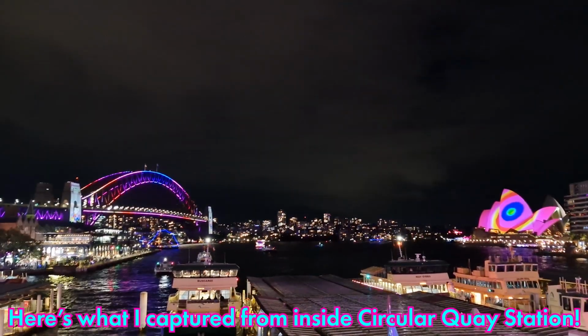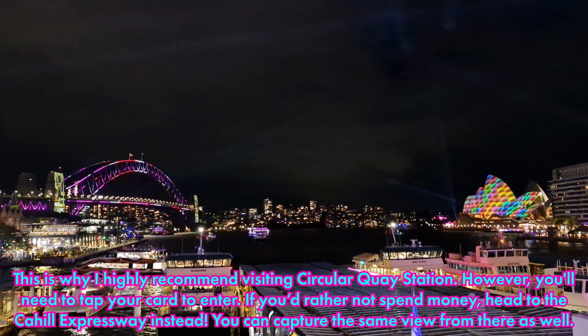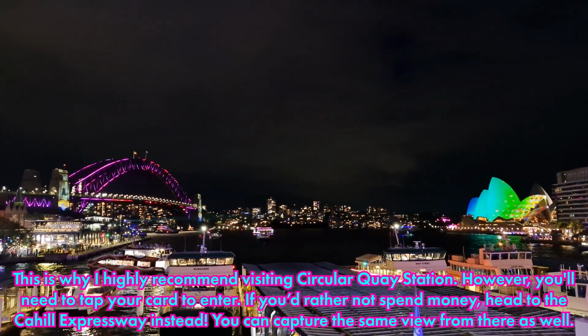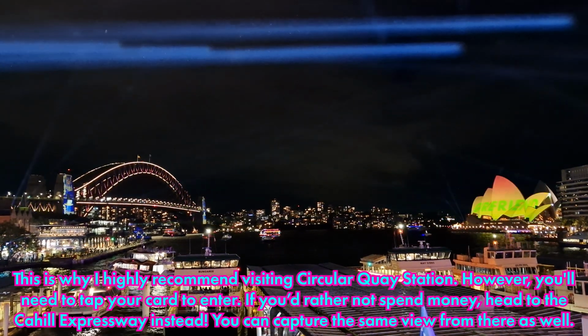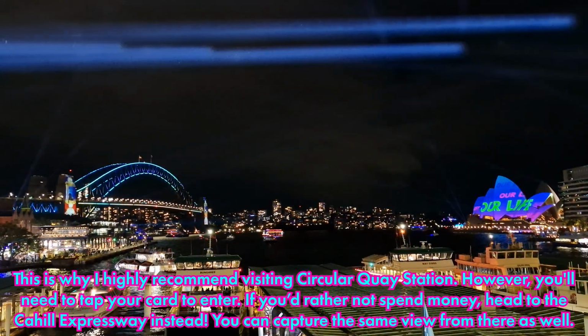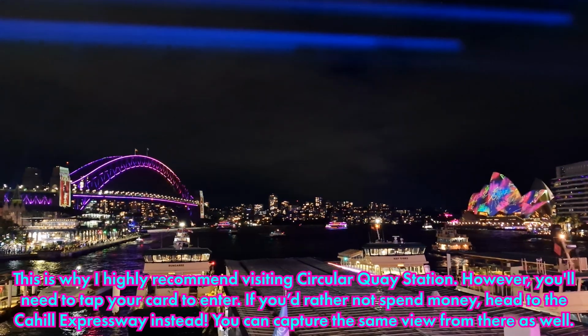Here's what I captured from inside Circular Quay Station. This is why I highly recommend visiting Circular Quay Station. However, you'll need to tap your card to enter. If you'd rather not spend money, head to the Cahill Expressway instead. You can capture the same view from there as well.